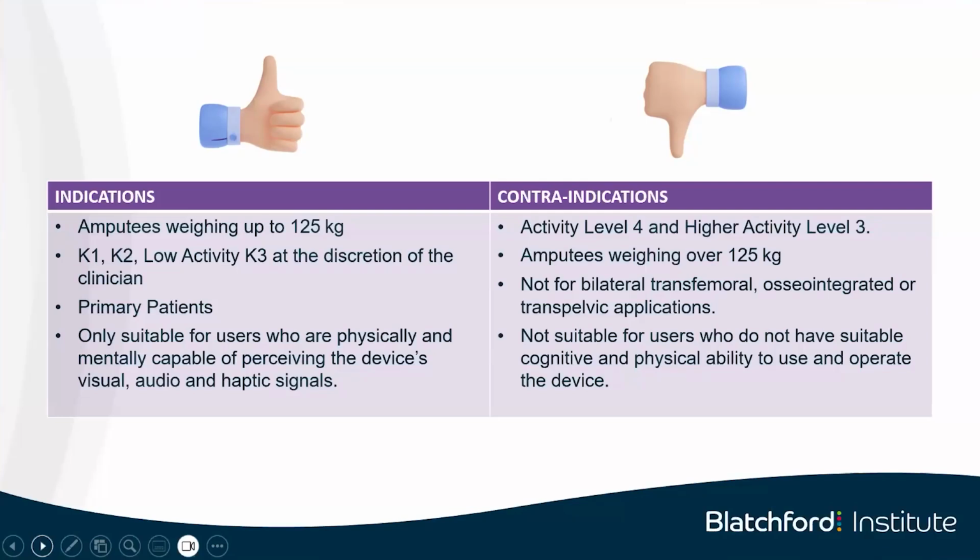Contraindications are definitely for high activity level 4 amputees. It is not intended as a sports prosthesis. We have really fine-tuned this for those lower level of mobility transfemoral amputees. So any K4 user, this is not a unit for them. Additionally, higher level K3 amputees who are involved in sports or want to walk above that 5 kilometers an hour, a threshold we have in it, then again, it's not useful.